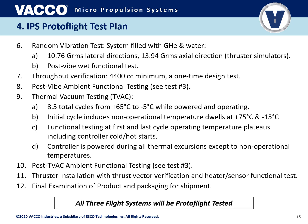Thermal vac is next. 8.5 total cycles at those thermal plateaus indicated. That is all powered. Initial cycling does include non-operational temperature dwells at greater values shown. Functional testing does occur at first and last cycles, and that includes controller cold and hot starts. Again, the controller is powered during all thermal excursions except for the non-operational temps.